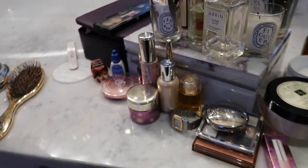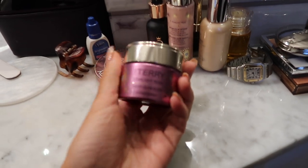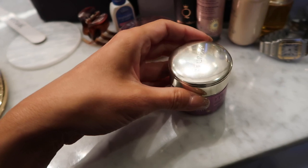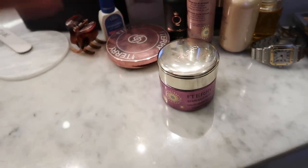Oh, I also got the new By Terry Christmas collection as well. I've got some of them on here because I took some products that I wanted to try. So I used this Starlight Rose Youth Glow Elixir. Absolutely stunning, really beautiful. Kind of similar to the Tata Harper Illuminating Moisturizer, but really, really beautiful.